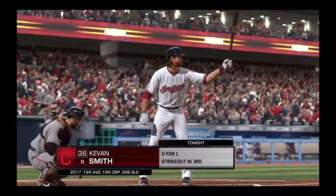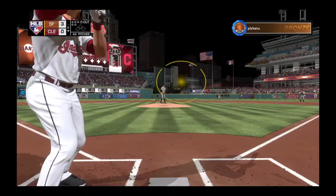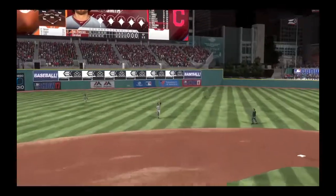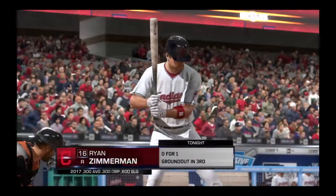Digging in to try it again, Kevin Smith. He's 0 for 1 thus far. Catcher. Here's the first pitch to him. Now a swing at a ball popped in the air back behind short. Under it now is Crawford, and Brandon's got it for the first out.